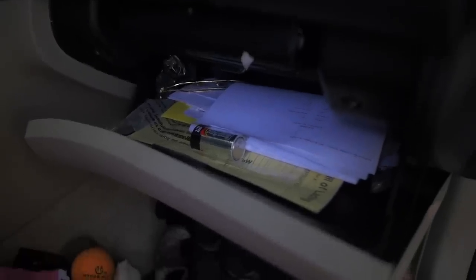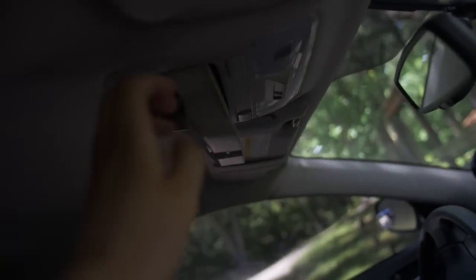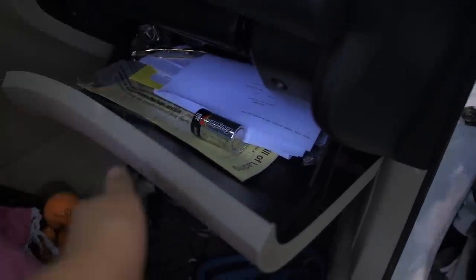As far as everything in my glove box, I just have an extra pair of Ray-Bans. My normal Ray-Bans are up there in this little sunglass holder thing. I have all my documentation, and then I have batteries and extra cords, stuff that I don't really need to use all the time, but is kind of important, I throw in here.